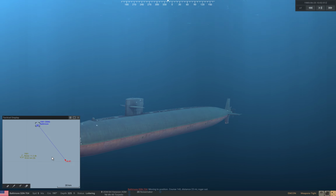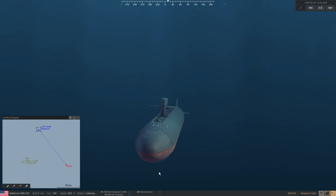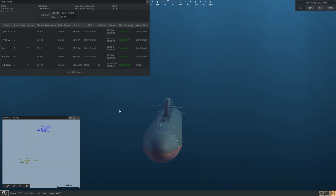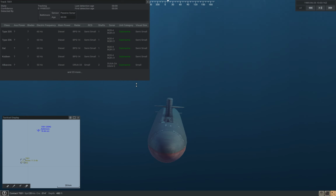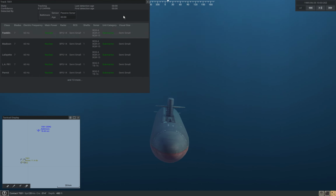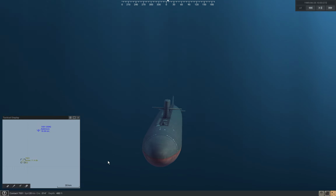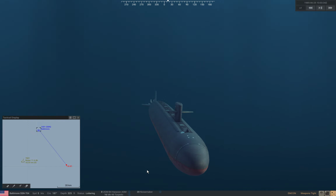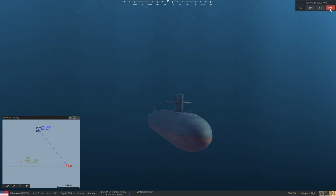Turn to course 143. Picked up something. We don't know what it is though. Let's have a look at the information, what we have. It's classed as a submarine, but we don't know what sort of submarine right now. So let's hopefully let the team calculate what it could be. We are about 18 nautical miles away from it, so hopefully we might be able to see what it might be.